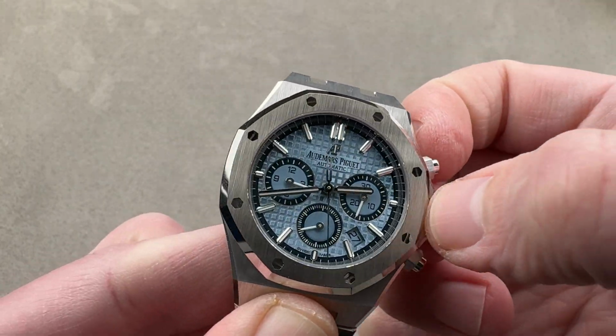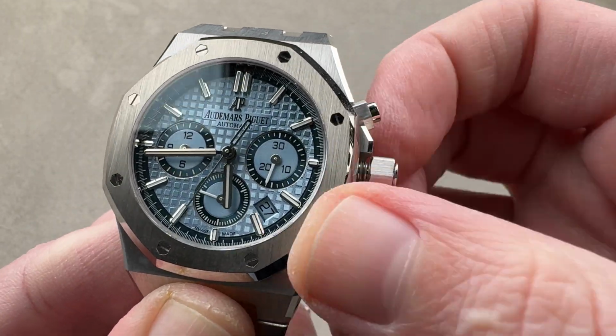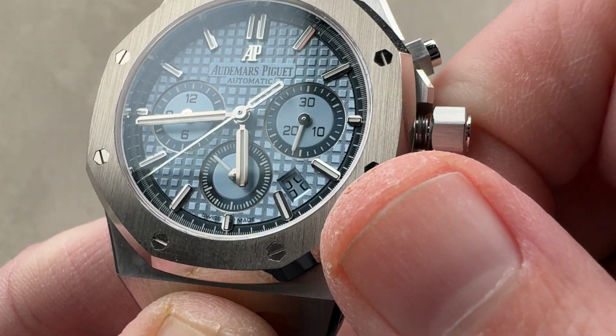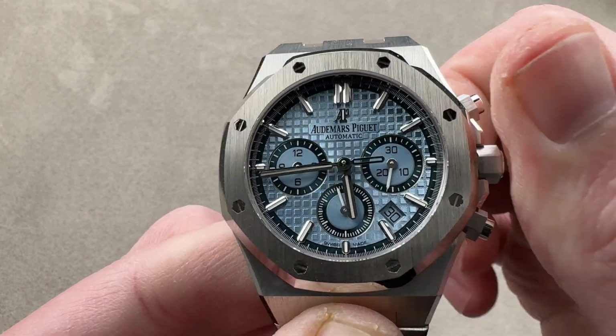Now, other things I should mention, this watch does not feature a hacking function because of the Frederic Piguet base, but it does feature a quick set, and I appreciate that the date disc is the same color as the dial. This combination of white gold and the ice blue dial is what makes the 100-piece limited edition special.